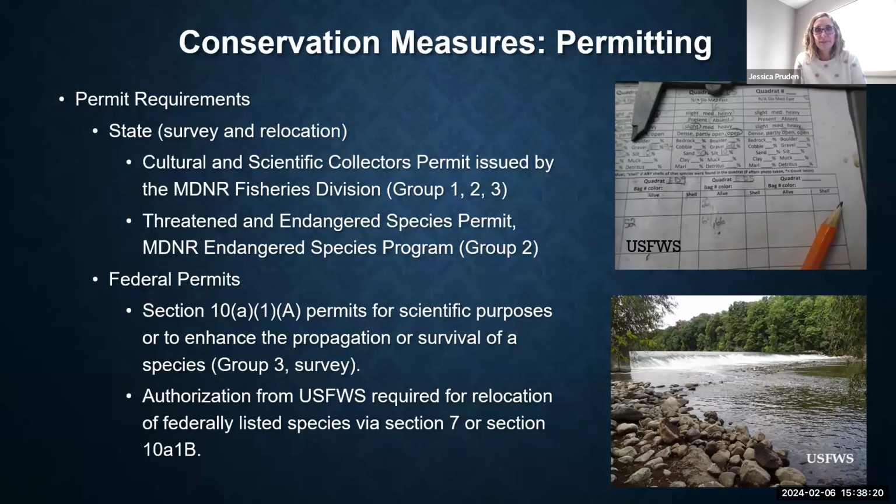If you're interested in obtaining a 10A1A permit, you have to be deemed qualified. So I would encourage anybody who's interested to continue to gain professional development by taking classes, go out and accompany a permitted individual and get direct experience under that permitted individual's expertise and mentorship with that specific listed species that you're interested in obtaining a permit for.